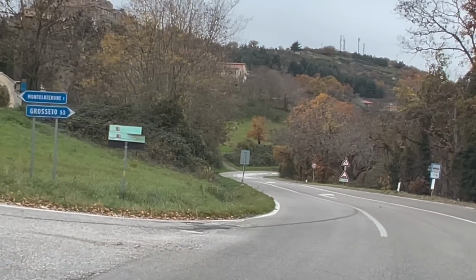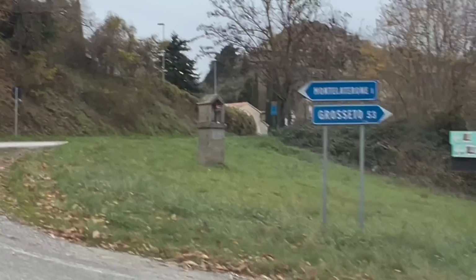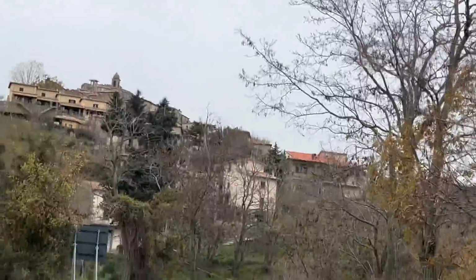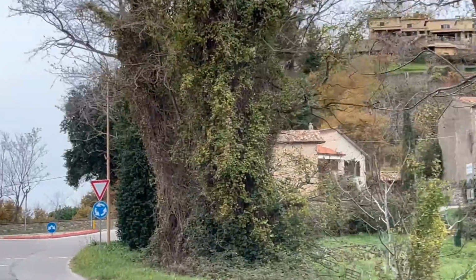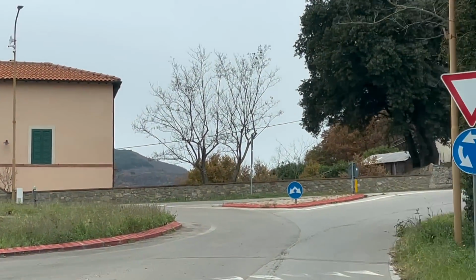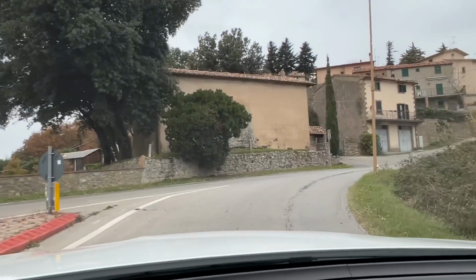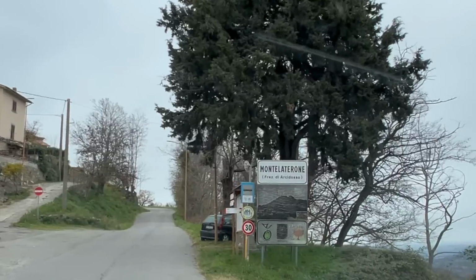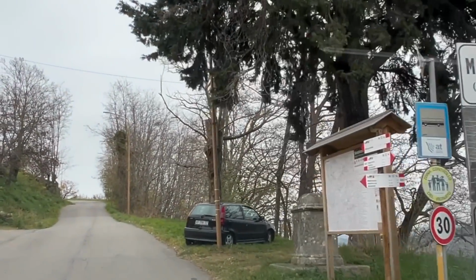So we're coming off the main state highway. We're only about 5 minutes away from Arcidosso, and we're going to be heading up the hill into Montelaterone. You can see it up there on top. There's not much up there. There's one restaurant that's about 1 kilometer from the town center, but that's about it. It's important to remember that you have no services up here other than utilities, water, fire, police, ambulance. Those, of course, are all available up in this town. But if you want a cup of coffee or to buy some groceries, you're going to have to travel.